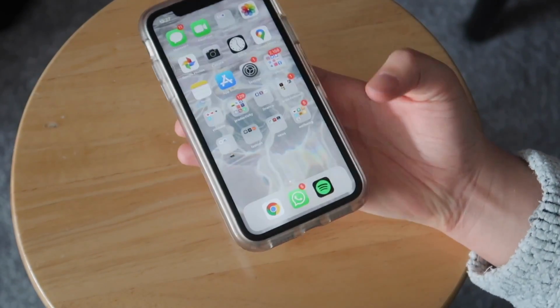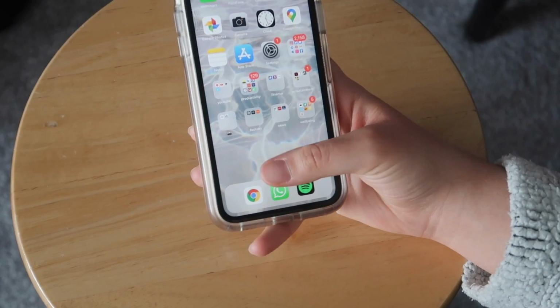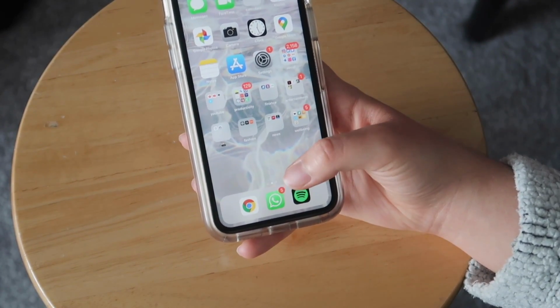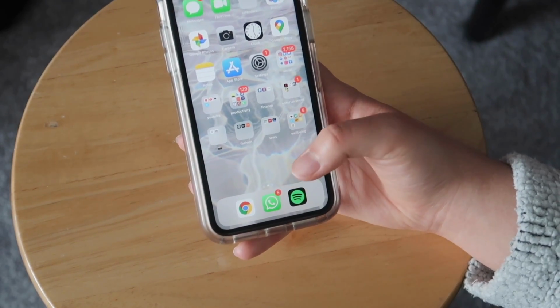So that is basically it. At the bottom I have 3 apps I didn't talk about: Chrome, WhatsApp, Spotify. I use WhatsApp to talk to my close friends.